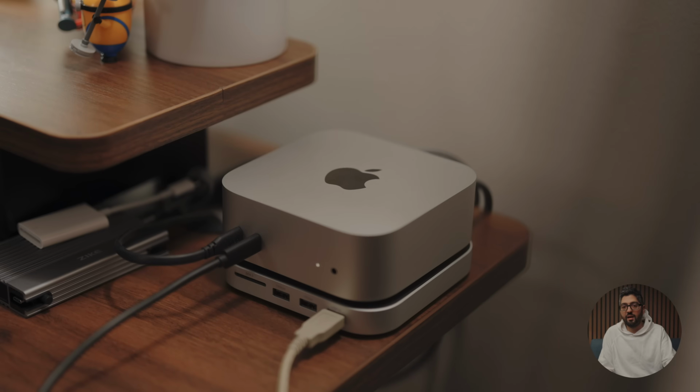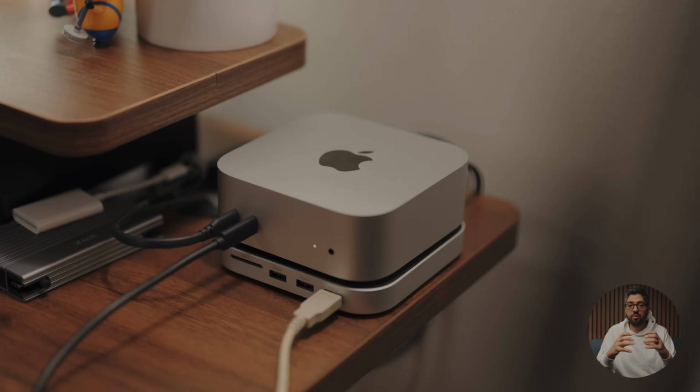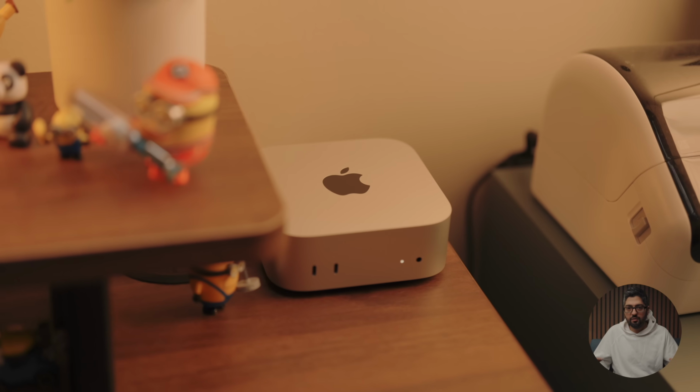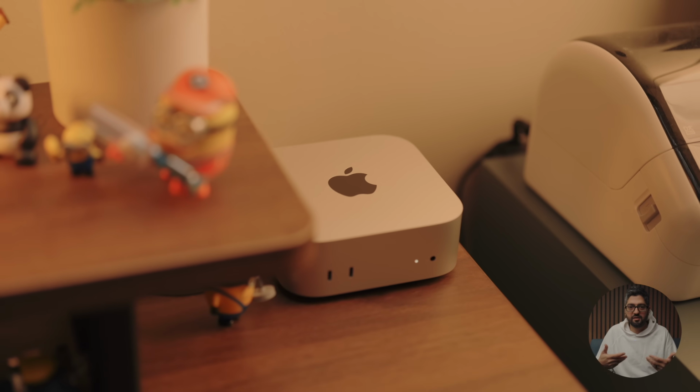Whereas on something like the M4 Mac Mini, you have a taller chassis, right? So there's more room to breathe. But then on top of that, you've got active cooling going on. You've got a pretty big fan that's cooling the entire system.